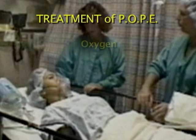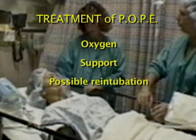Treatment consists of supplemental oxygen and support. Reintubation may be required with provision of low levels of positive end expiratory pressure. Full and rapid recovery can be expected with appropriate management.